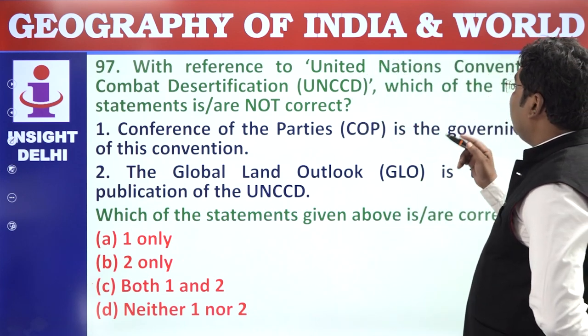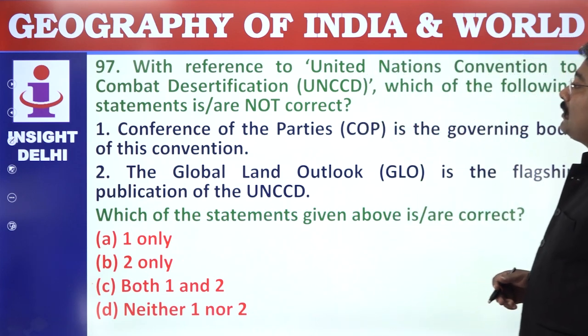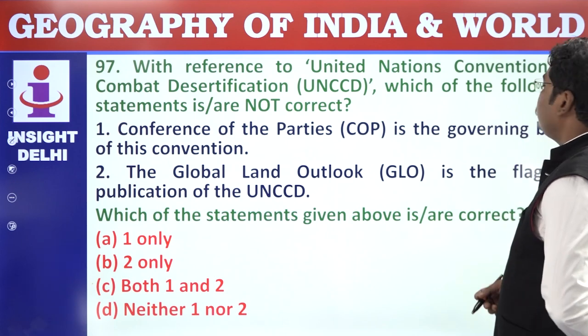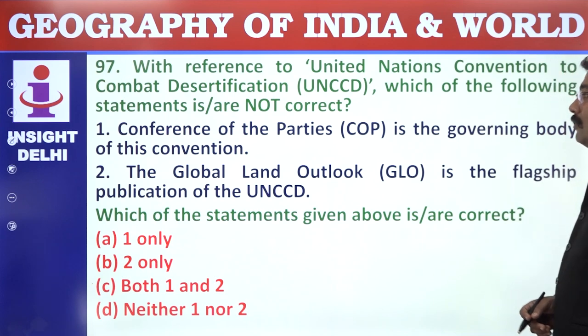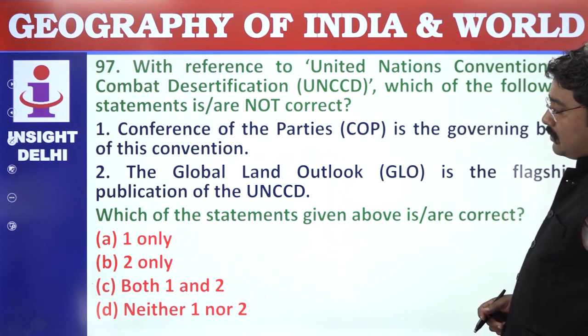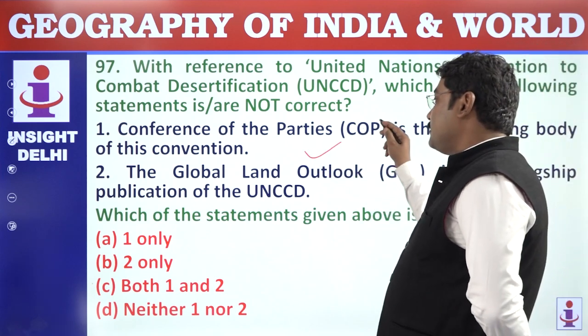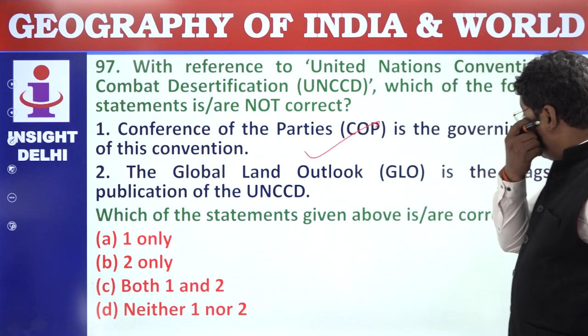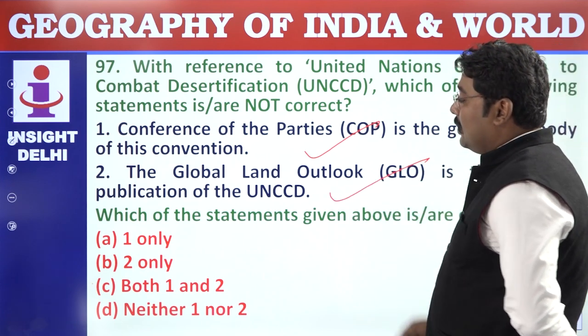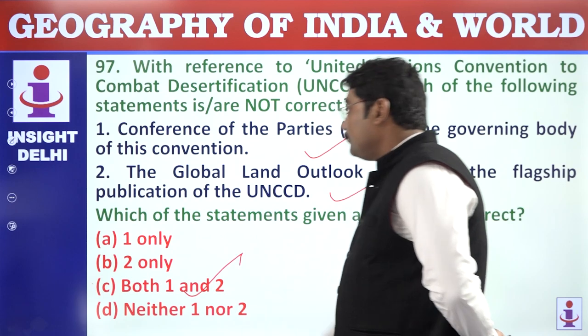With reference to the United Nations Convention to Combat Desertification, UNCCD, which of the following statements is or are not correct? Conference of the Parties is the governing body of these conventions. Yes. The Global Land Outlook is the flagship publication of the UNCCD. Both are correct.